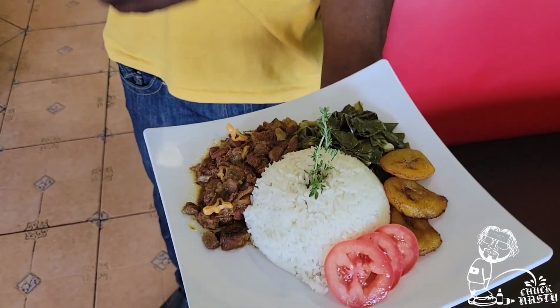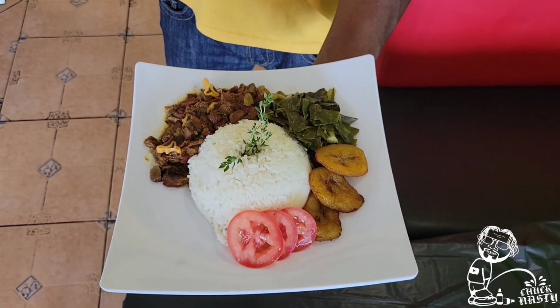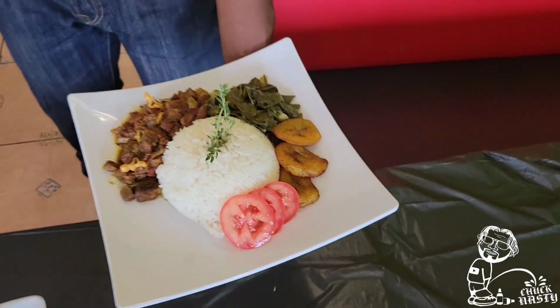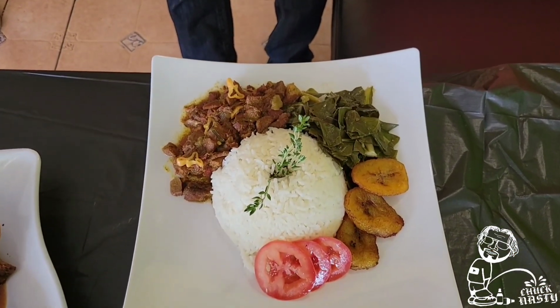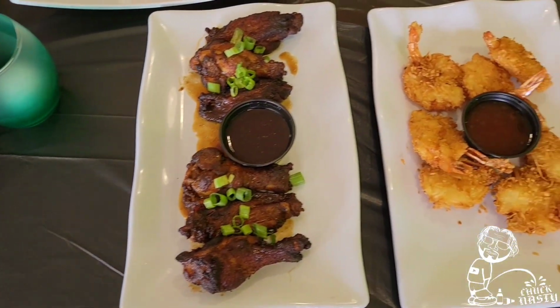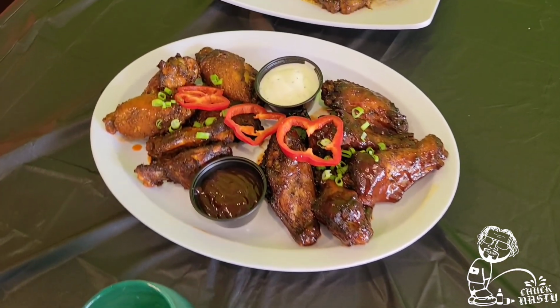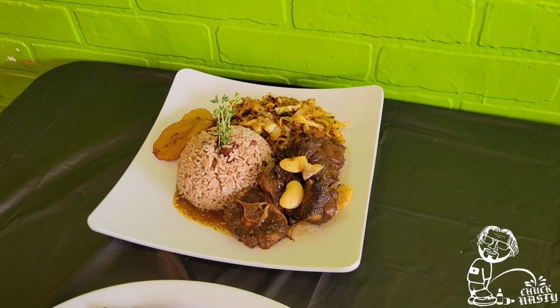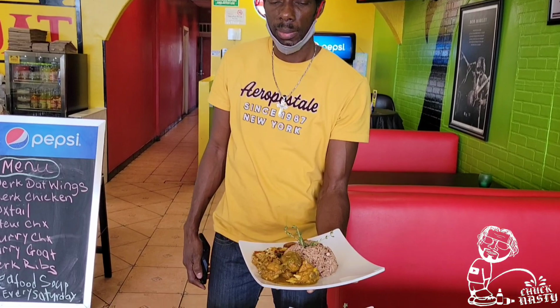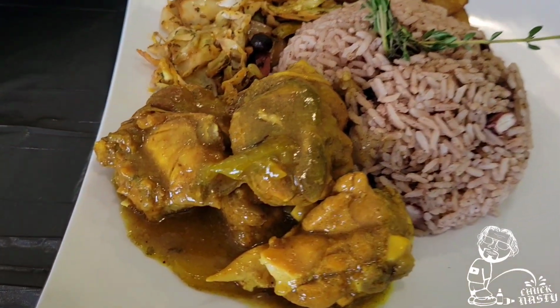Curry goat, white rice, collard green, which is a vegetable, tomatoes, and plantains. Curry goat. Yo. Beautiful. Ribs. Wings. Coconut shrimp. Jerk chicken, jerk wings, rice and beans, cabbage, plantain, curry chicken. Oh, curry chicken. Beautiful, beautiful. Look at that, guys. Beautiful curry chicken.